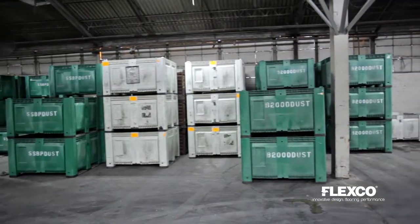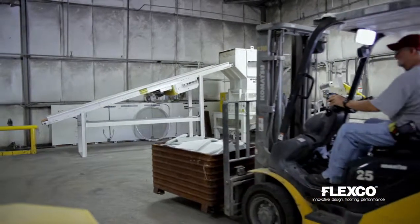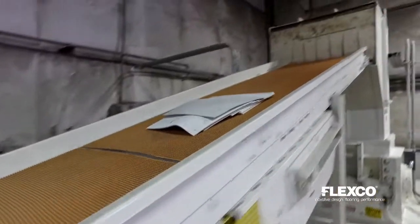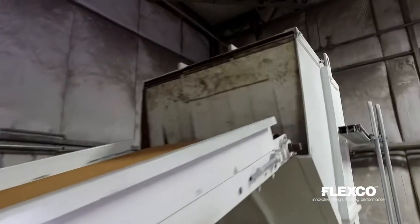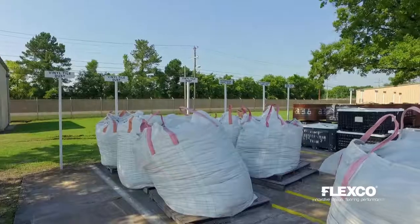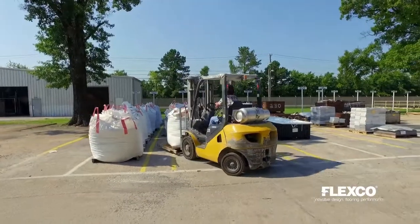Recycling is a big part of our day-to-day operation. FLEXCO recycles all scrap metals, light bulbs, cardboard, and paper. We also recycle our raw materials and in-house scrap. We even recycle our sanding dust. These materials are segregated and introduced back into our products, utilizing controlled methods.